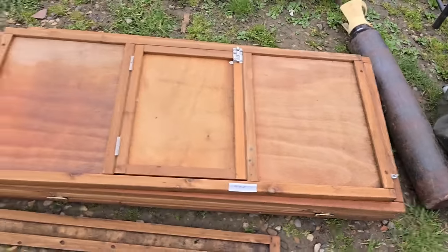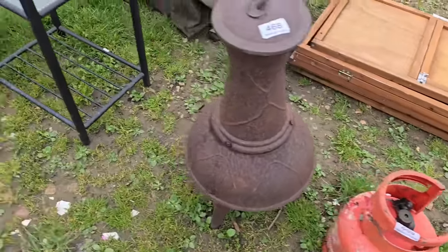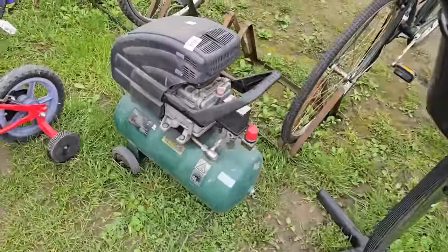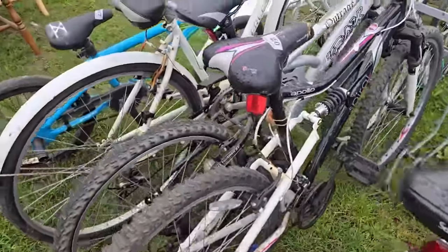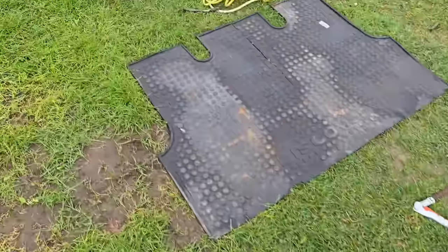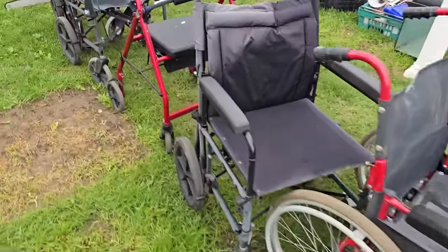A rabbit hutch, gas cylinder. One of them little kiddie scooter things. Another gas cylinder. Chimney. Little stand, a pressure washer. A weird looking stool with a toilet brush. A compressor. More bicycles. Here we go. Well, there's plenty of damn bicycles in here today. I'll give them that. There's some chairs. Fire extinguishers, bits and pieces. Oh, nice big tube light there. Look like some scaffold clamps. There you go. There's some wheelchairs.